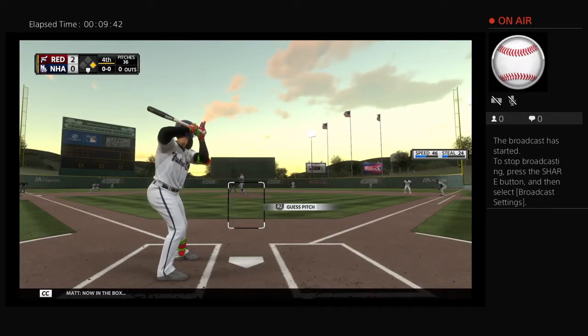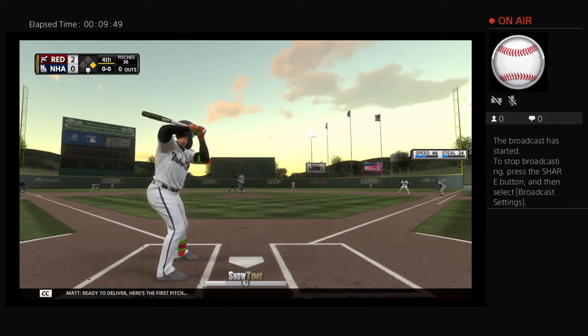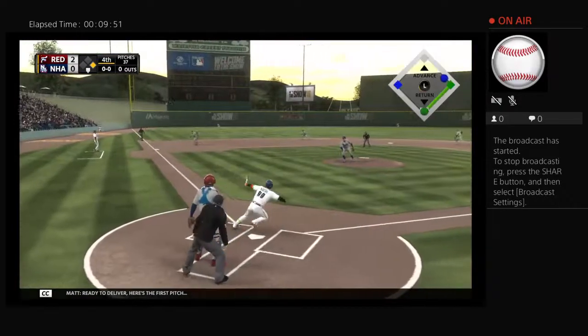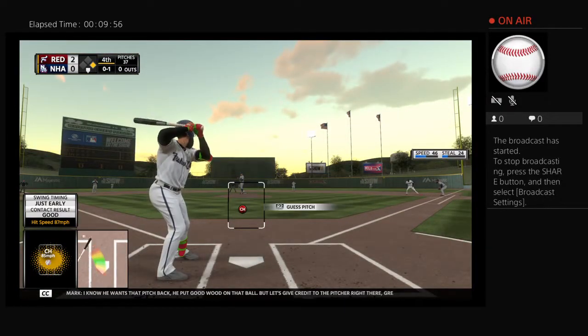Now in the box, Mike Rogers. Designated hitter, number 99, Mike Rogers. Ready to deliver. Here's the first pitch. Now a ball lined to the left side. Foul. I know he wants that pitch back.